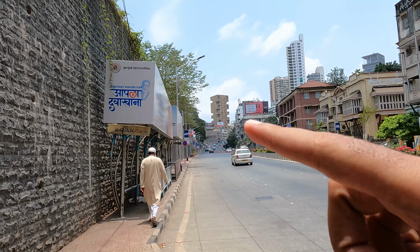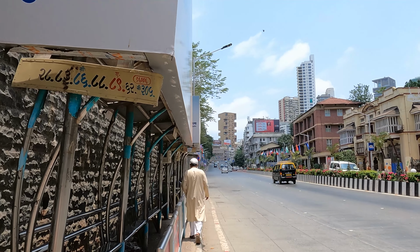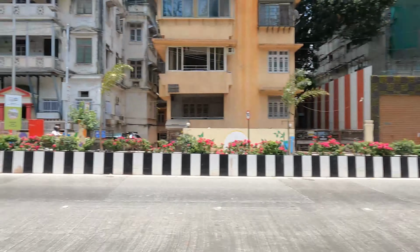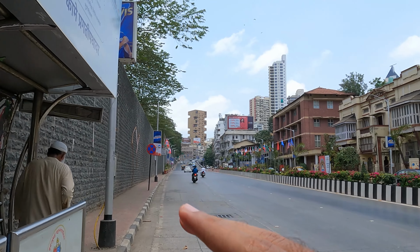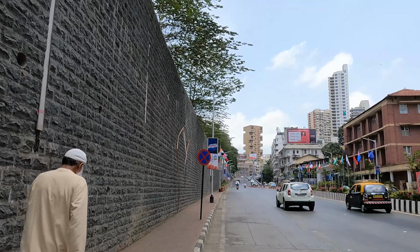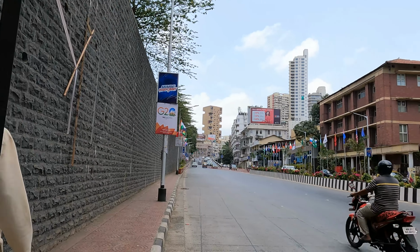So if you see that they have kind of repaired this part of the road that you see, because of the landslide that happened years back, and this part of the road, like this part that I'm showing with my fingers, was destroyed because of the landslide, and so they reconstructed it. Actually, this road arrives from the Kamala Nehru Park, Hanging Gardens.